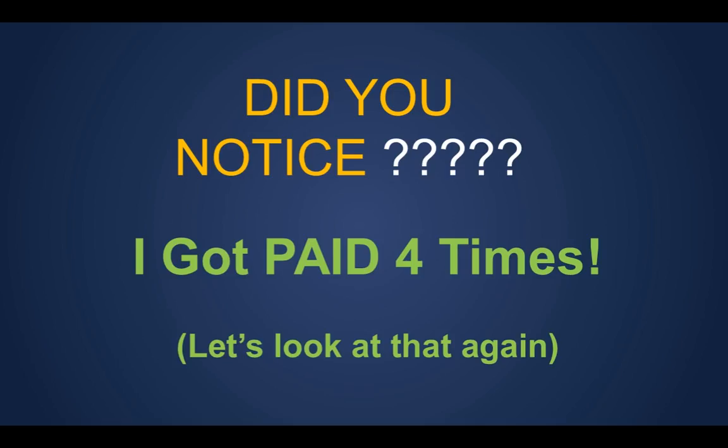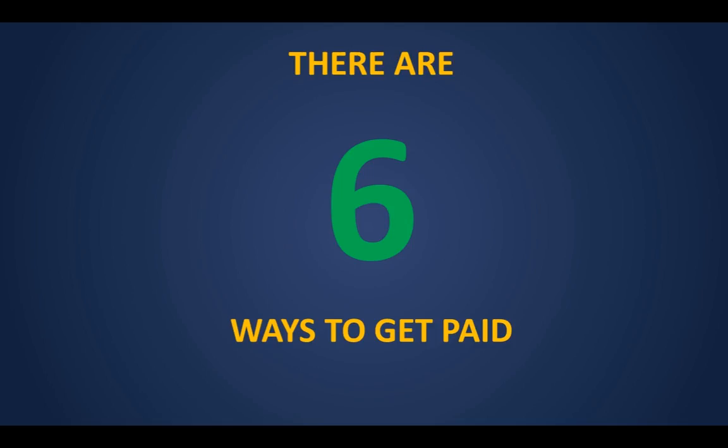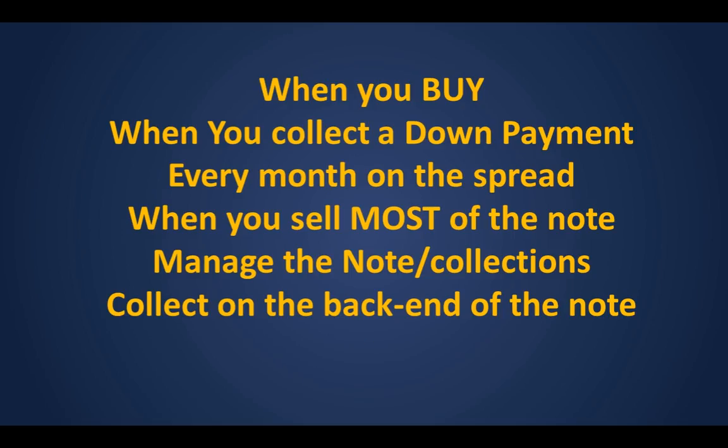Some kind of money, but I don't know how to calculate it. If someone says, well, what's your ROI? The first question is, well, how much of your money do you have in the deal? I don't have any. Notice I got paid 4 times. I got paid when I bought, when I sold, in cash flow every month, and then when I sold the note. Now, I don't advocate selling notes, because if you do this right, you never have to sell a note, because why would you? But there's 6 ways to get paid, but we're not going to go into the other 2 ways right now. They're a little too complicated.